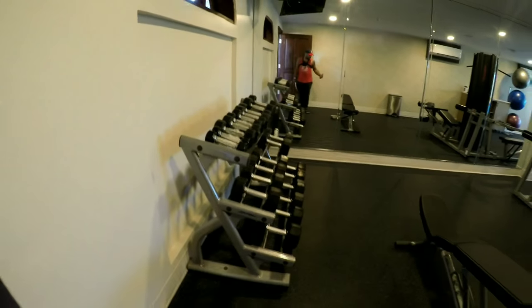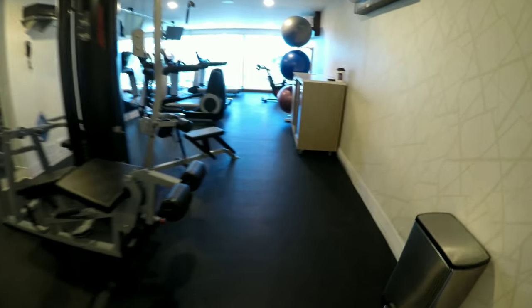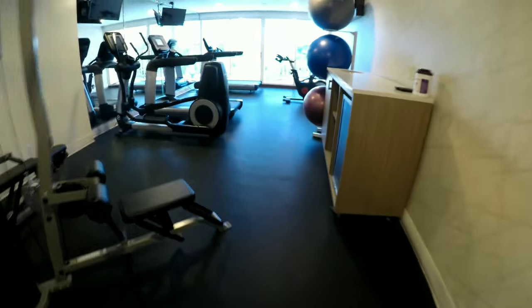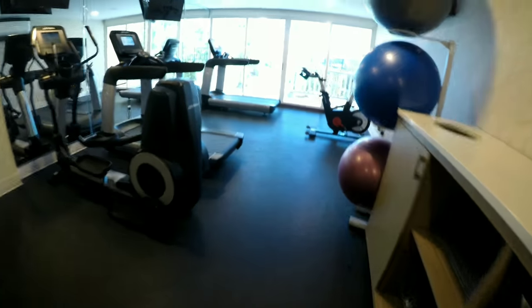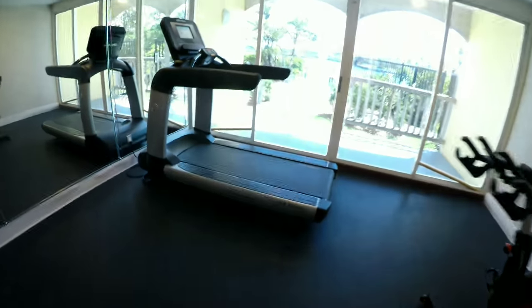This is the gym area. Again, it has nice views.